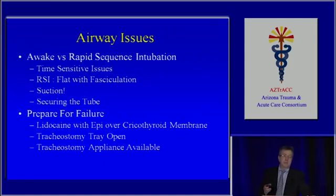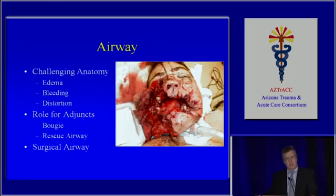And securing the tube is not a chip shot either. This patient who I showed here, you can imagine if this patient had been successfully intubated, suddenly trying to secure that tube so it doesn't move as you go through the rest of the evaluation might be quite a challenge.